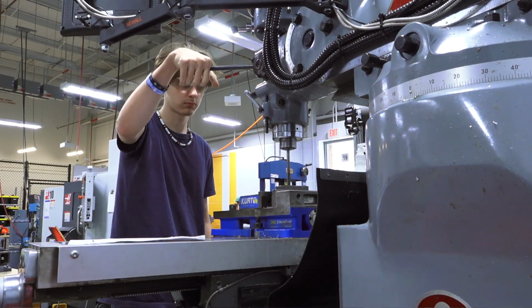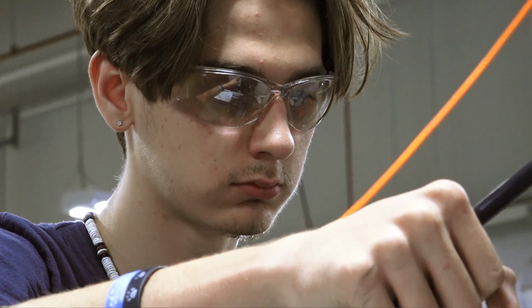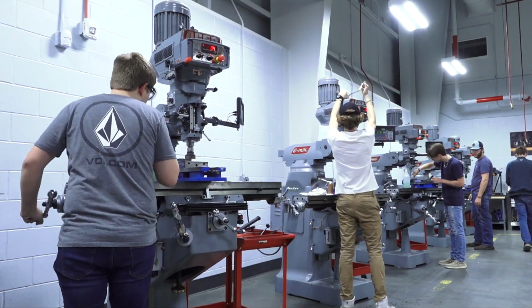It's just so many opportunities. It pretty much gave me a 2 year head start learning about the different machines. I like to get as much experience as I can get. So in the workforce, they could just say, here, go on this machine, and I'll know how to use it. People need machinists in the world. It's very, very useful.